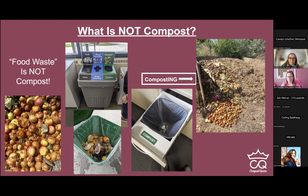This is also not compost. This is not that dark brown pretty stuff. This is food waste that is composting. This is actually one of my sites from earlier this month, probably. We got a bunch of these apples, and this is the time of year that we get a bunch of this kind of stuff. And we chop it up and we put it in the pile, and then it's composting, but it's not finished compost until it has gone through the composting process.